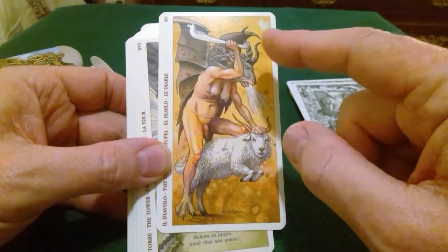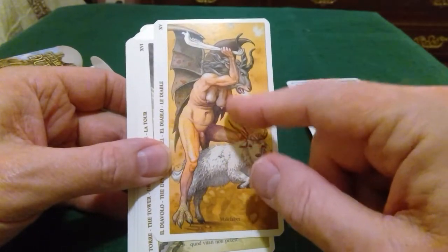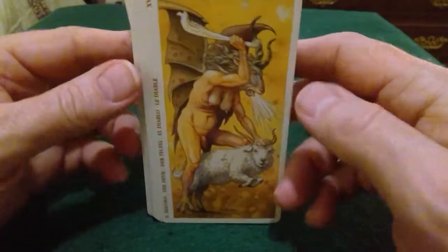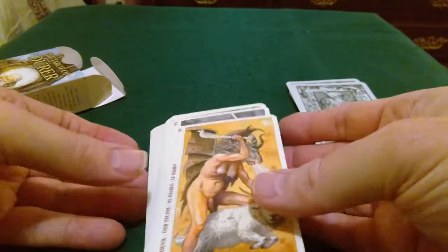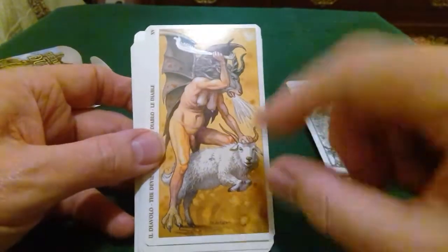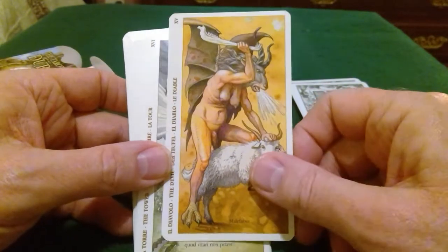The devil card in tarot really denotes those things that sideline us, those things that distract us from the path, because I guess that's what the devil, quote unquote, is supposed to do, to take us off our path, right? Make sure we get lost, like a lost sheep. So that's how I see the devil.